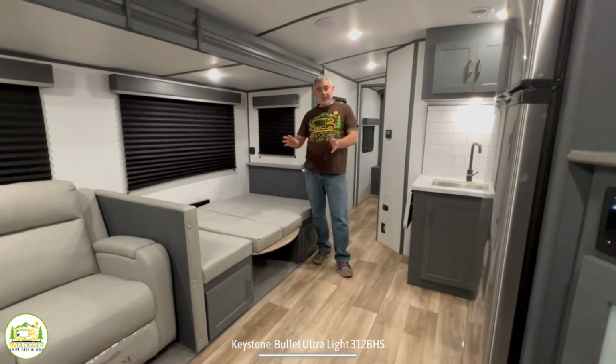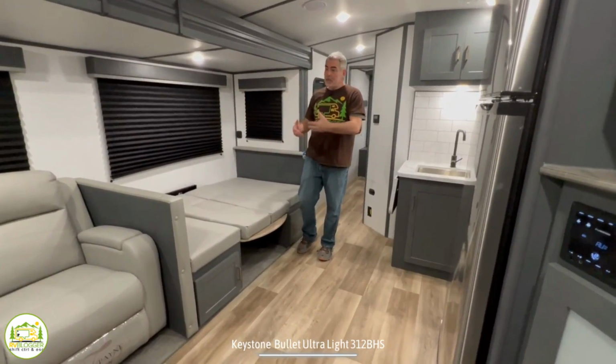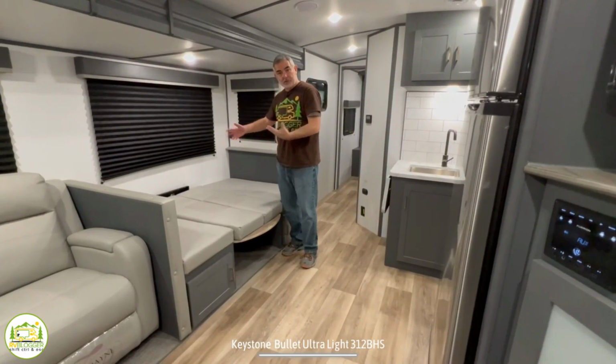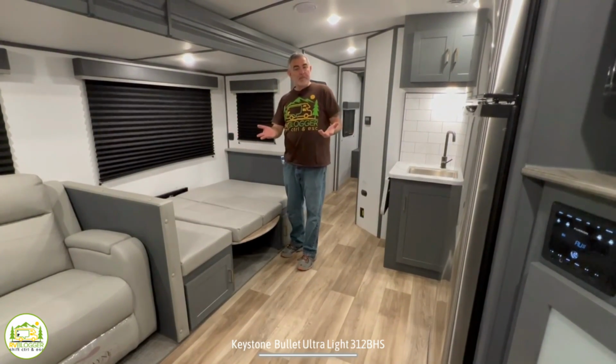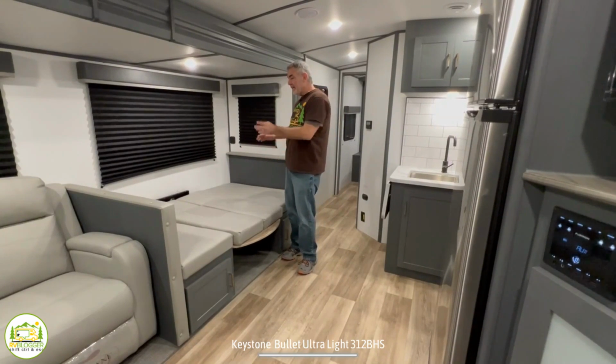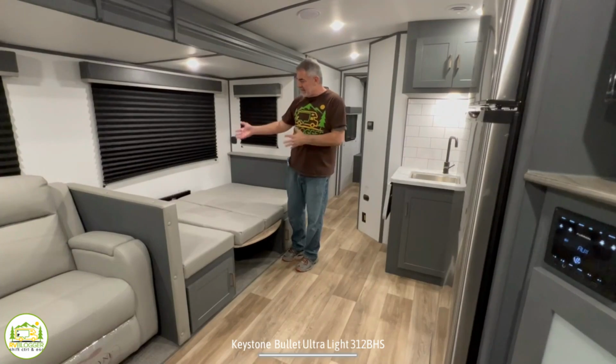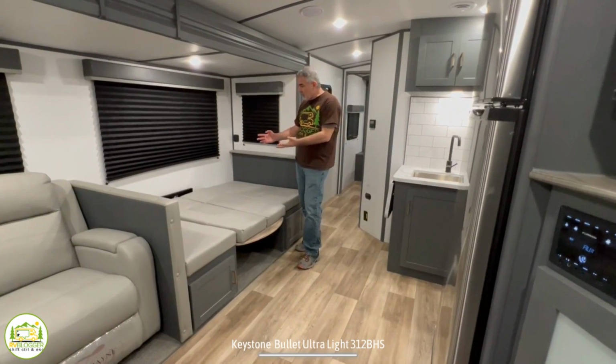Now, right across from the kitchen is where the dinette is located, and most of the time these are in the table position, and I can sit down and show you what that's like. We're at an RV show right now, and the dealer happens to have this in the bed position, but that's fine. I mean, you can see it either way. This way you just get to see when it's converted into a bed.